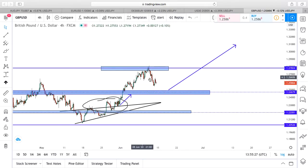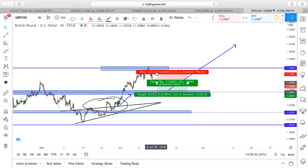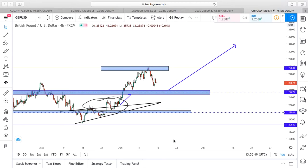If you're going to sell, you could look to just sell to the next resistance, which will be to this level. But let's look at the risk to reward if we were to do that. Stop loss, let's say 100 pips, and I'll take profit 140 pips. So the risk to reward itself tells you that this trade isn't valid, right? And that's the approach you have to have with your trading, right?